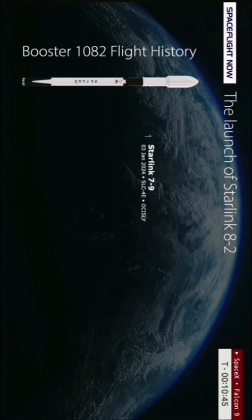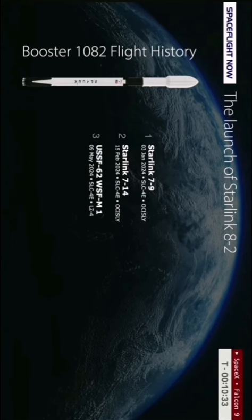That was Starlink mission 7-9. That was followed up a month later by the Starlink 7-14 mission on February 15th of this year. And then most recently was a national security mission for this booster. That was on April 11th, launching the USSF-62 flight, sending up the Weather System Follow-on Microwave satellite, a flight booked through the U.S. Space Systems Command. It's the first of this military satellite program.